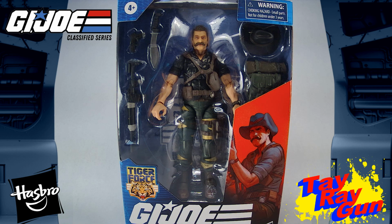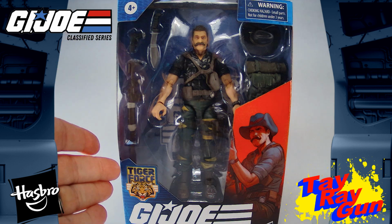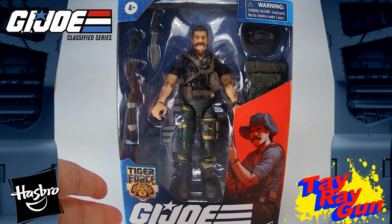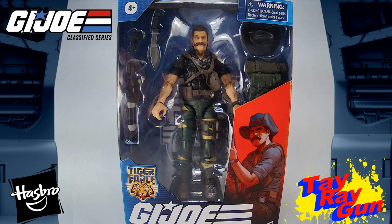But since I had Outback in Tiger Force, I said, you know what? He really does need a mate to run around with. He needs a Recondo. Someone who's good in surveillance and has an excellent mustache to go along with that incredible beard that Outback has. And lo and behold, I found a Recondo. Now this of course is Recondo in the Tiger Force. We get the Tiger Force sticker here. We know it's a part of the G.I. Joe Classified series, and then we get Recondo there at the bottom.